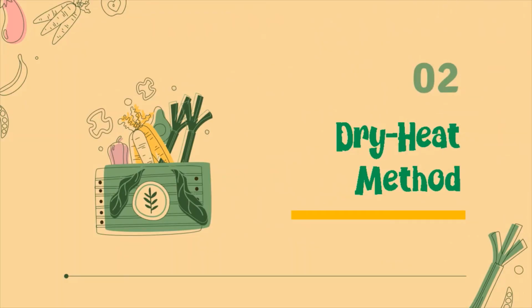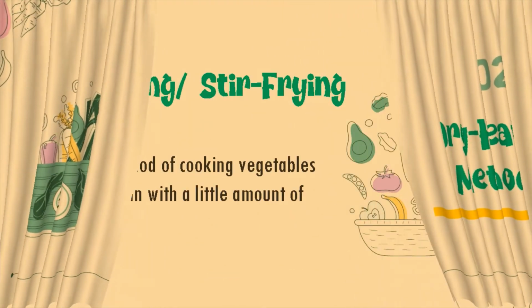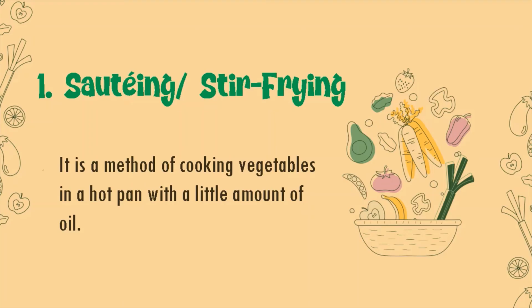Dry heat cooking methods. Sautéing. These are done from either a raw or a par-cooked state. Avoid overloading the pan because it causes the temperature to drop and creates a steaming effect instead of sautéing. Stir frying is a sautéing process achieved in a wok. The technique is similar to sautéing and can be done in a sauté pan if a wok is not available.